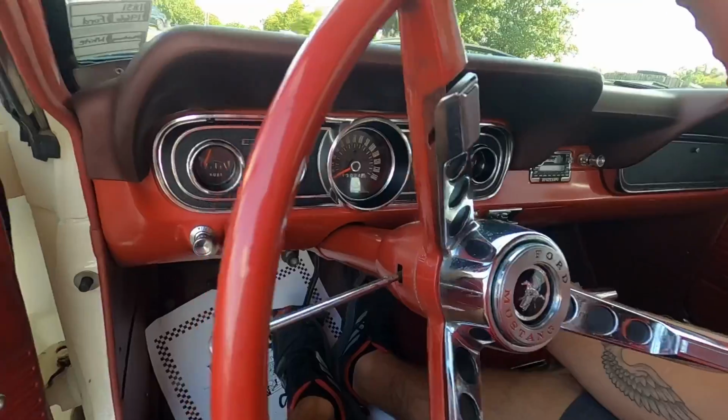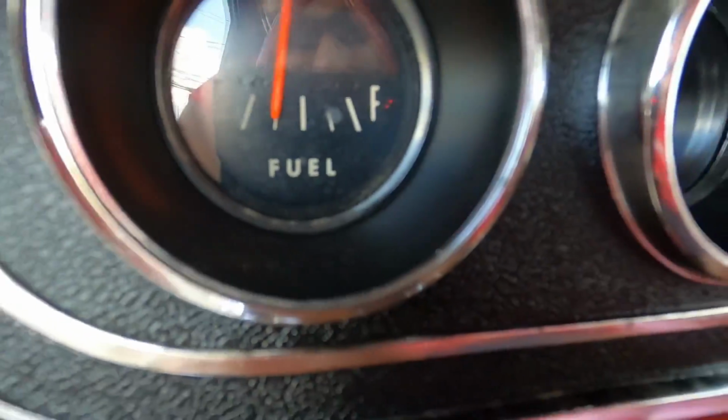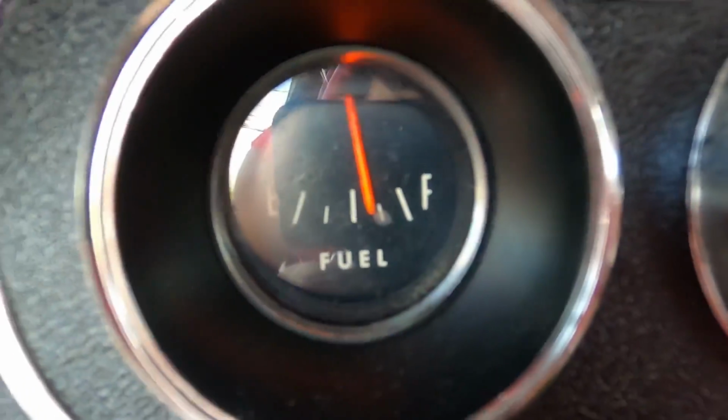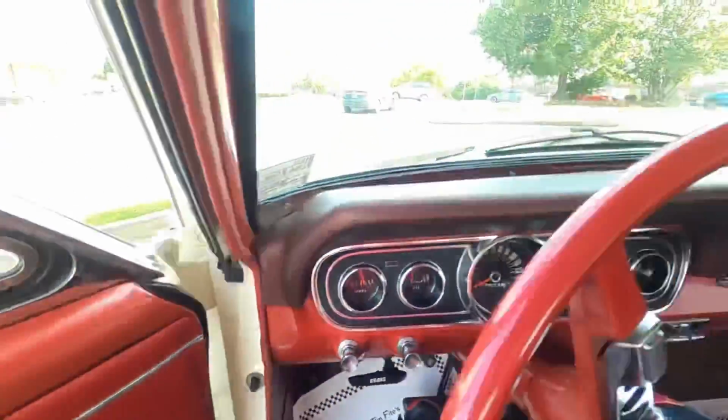Turn the key. Start it up. Give it a little gas. Look at that. Past half a tank. Let's hit the road.